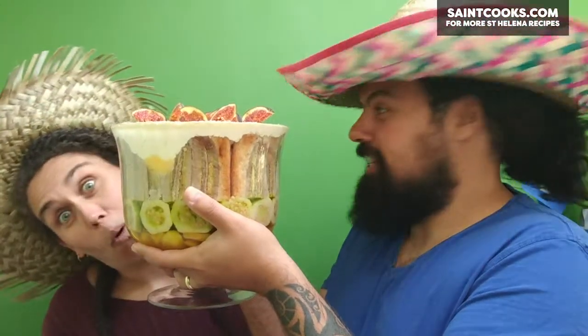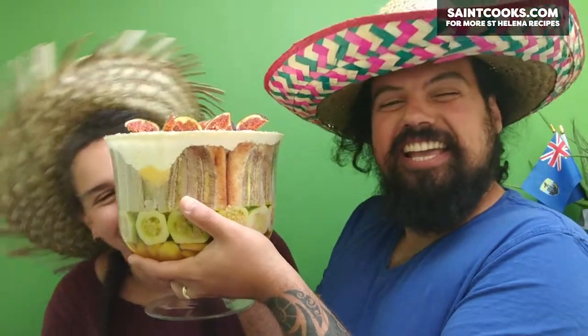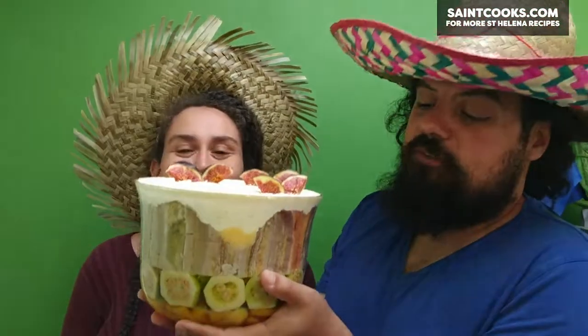Set week, and we've made a classic. It's as big as ever intended. Yeah, we've made what we're calling Emerald Isle Trifle, where every layer of the trifle represents something from St Helena.